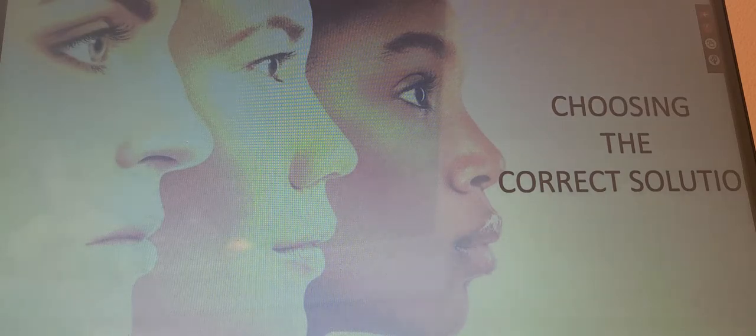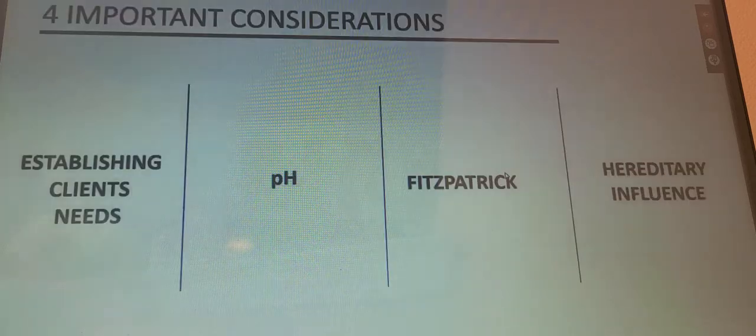So now that we've talked about the active acids versus enzymes, we want to make sure that we address specific concerns of our client and create the right solutions for them in a treatment series and home care. So four important things when recommending treatments are establishing first the client's needs.